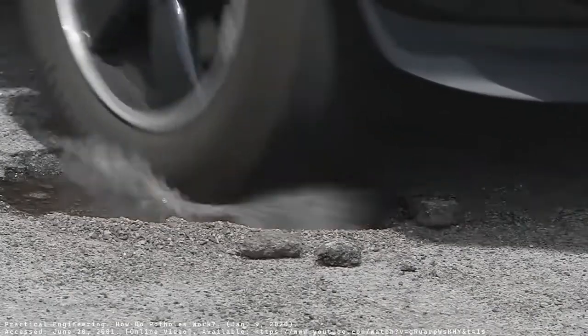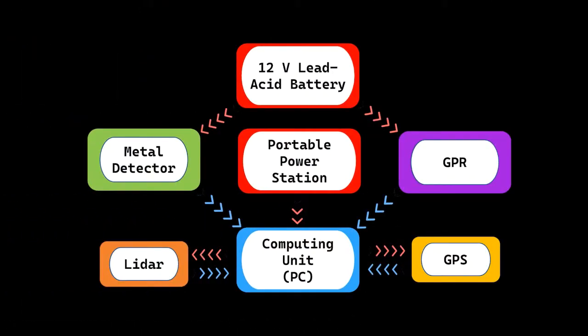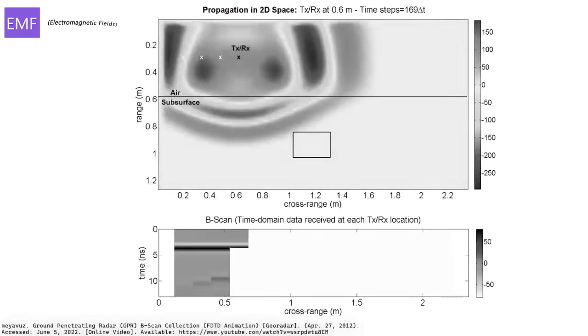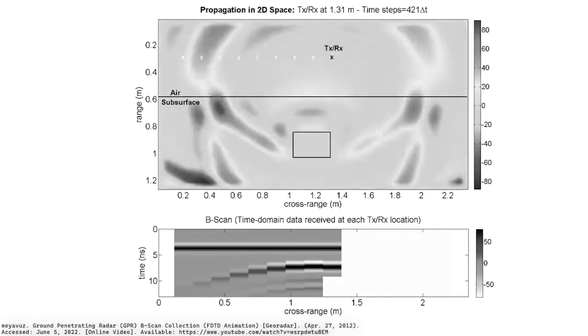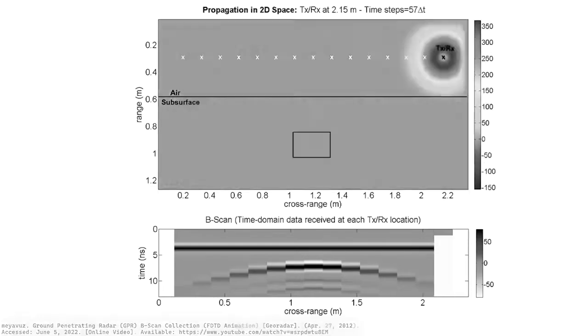Additionally, the system is augmented to also detect potholes, which cause over 10,000 vehicle breakdowns in the UK annually. This pothole detection is achieved using a 2D LiDAR. The GPR transmits EMF waves, which reflect off materials at permittivity boundaries to provide rich subsurface analysis. This data is collected in the form of a radargram, which shows the reflection signatures of detected objects.